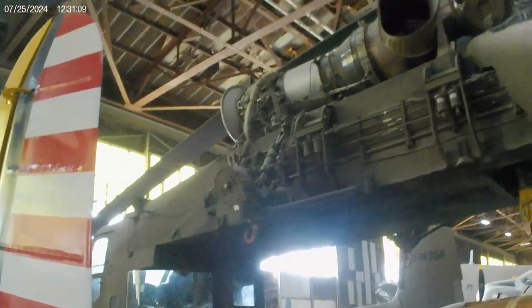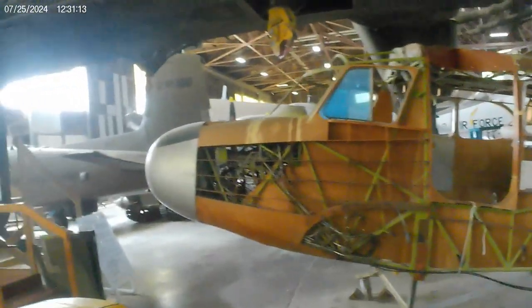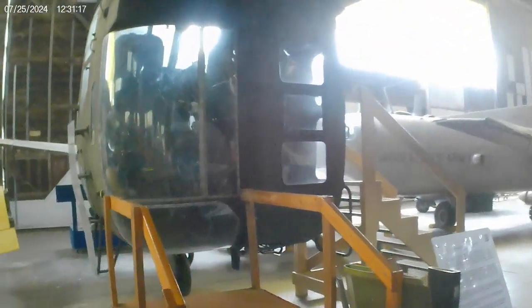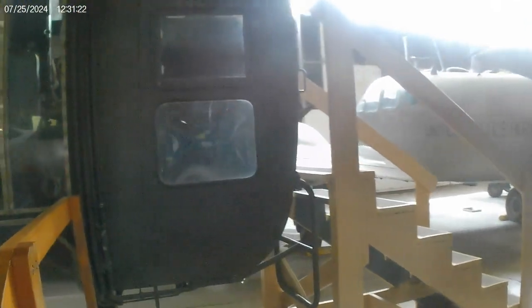I can't even get all this in here, it's so big. I mean, this thing is huge. Let's walk on up here. This is the Sikorsky CH-54A Sky Crane. That's what it did. Just simply put, it hauled things, machinery, planes, whatever.